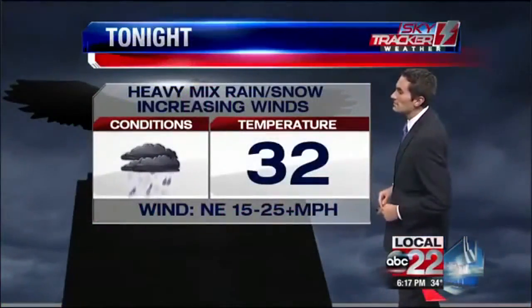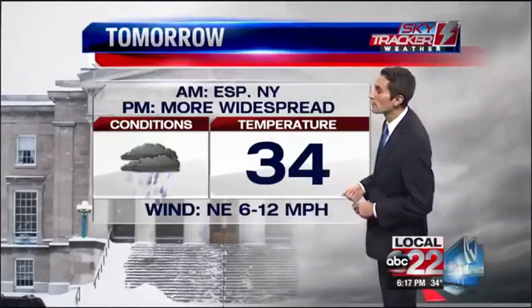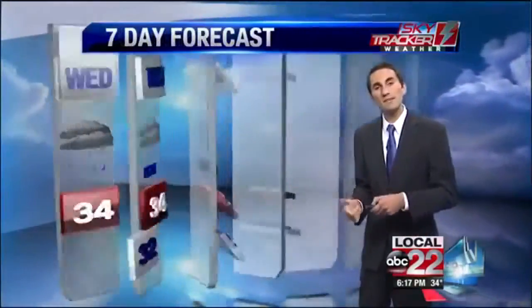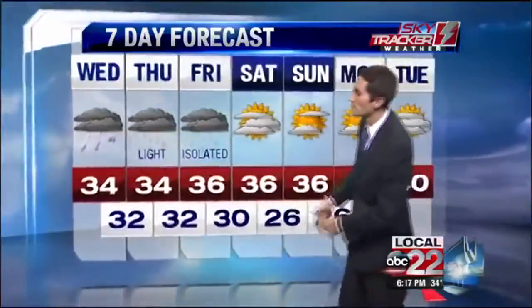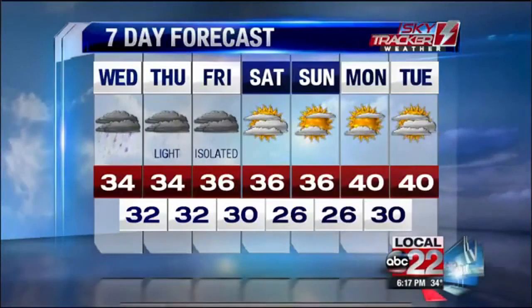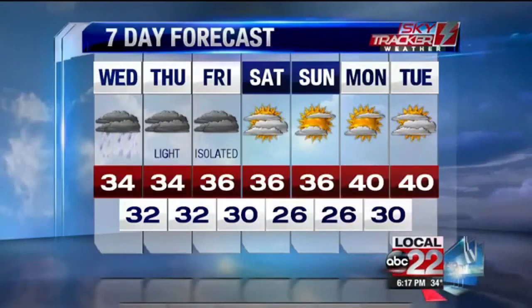As we go through the night, we stay around freezing with that wintry mix continuing, and then tomorrow we are around 34 degrees, still a northeast wind, steady precipitation in the morning in New York, and then everyone else gets that second batch during the afternoon. Finally starting to dry out as we get towards the weekend. No big swings in temperature either. Temperatures mostly in the 30s, right around where we should be for this time of year.